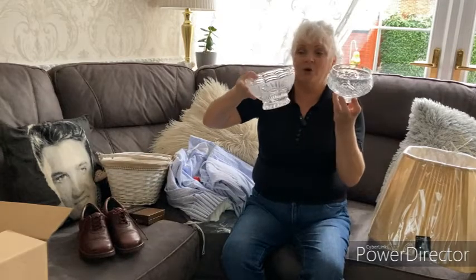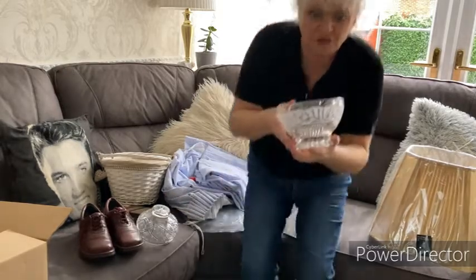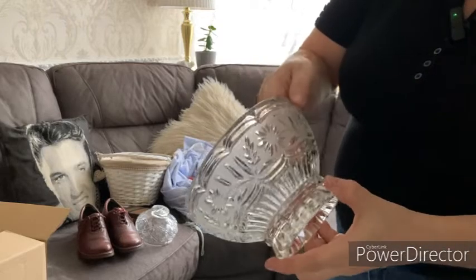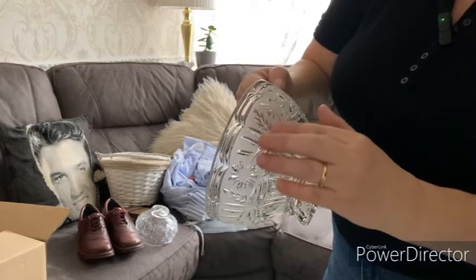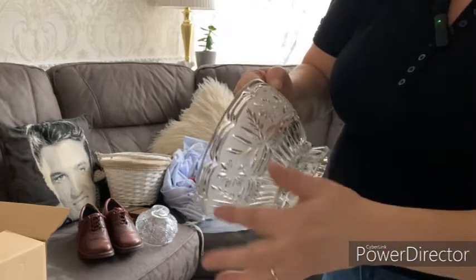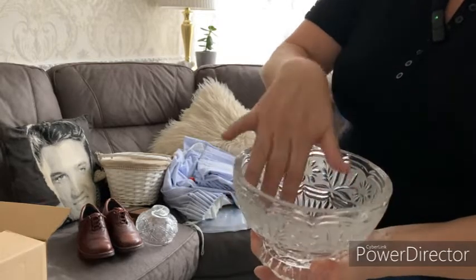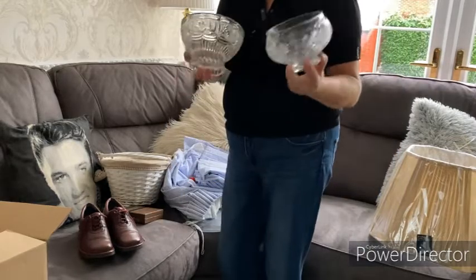I'm keeping these 2. This one, let me come closer to you, actually has the vibe of, like, the 1920s, because it's got this glass that's, what do they call it, frosted, isn't it? But this, for Christmas, you could put your nuts in it, knickknacks, crisps, whatever you want to put in it. So these 2, I'm going to keep.